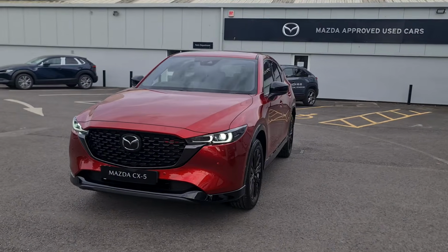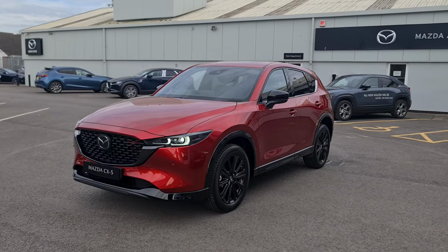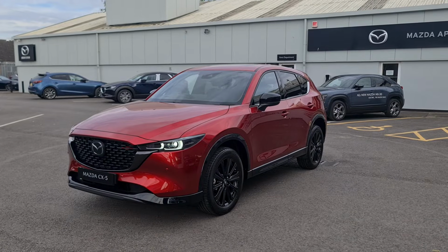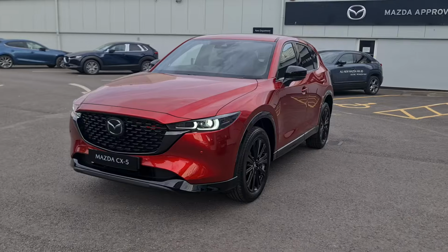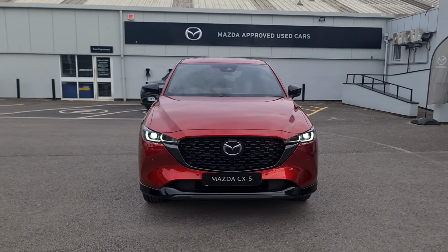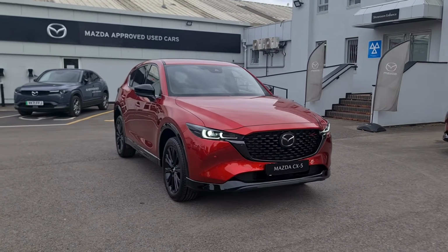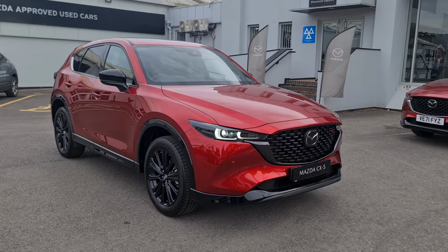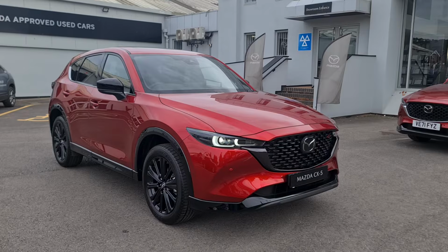This one here that I've picked is a CX-5 Sport Black, finished in our Soul Red Crystal metallic paint. Definitely the best colour to go for with Mazda, but obviously other colours are available. As usual, I'm going to completely wing this. I'm going to try and keep it to no more than half an hour long, but this video is mainly aimed at those people who are new to the Mazda brand, or who have been unable to have a handover from their salesperson as they've moved from one Mazda to another.